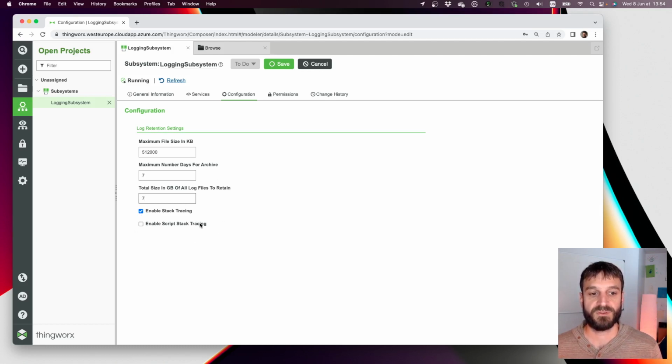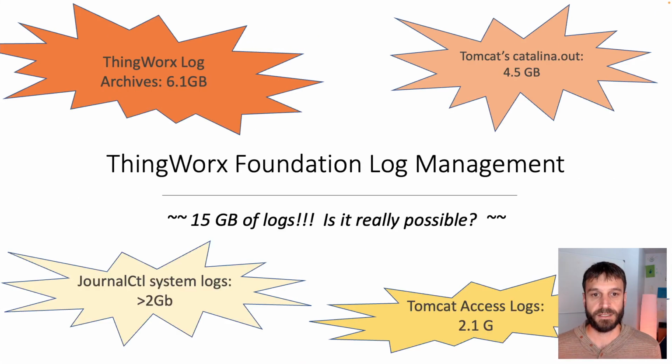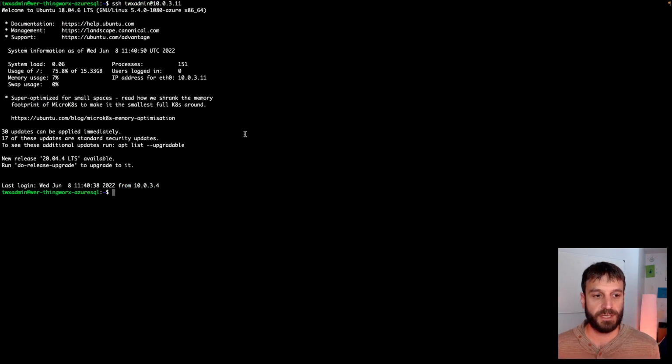Same goes for script stack tracing. We'll see some of the script logs that I have and how quite large they are, and I do not have stack tracing on, so you can imagine that depending on what you're doing, that could also grow those logs very large. So log retention settings, this is going to pop those guys into a folder. Let's go have a look at that real quickly.